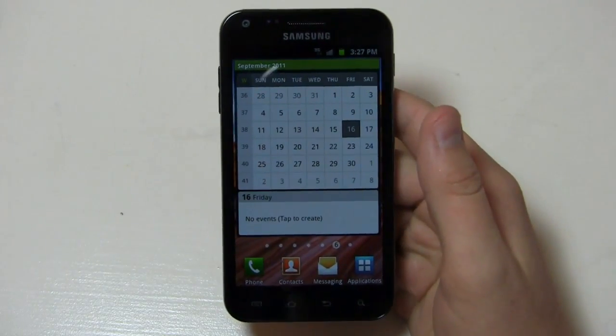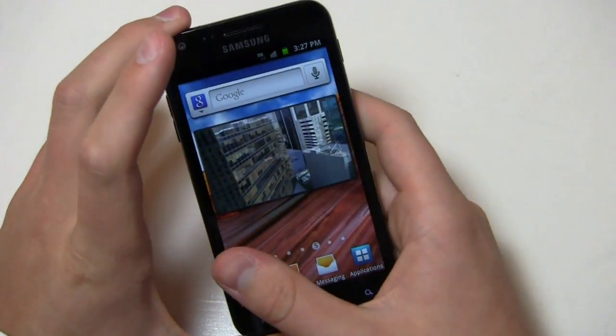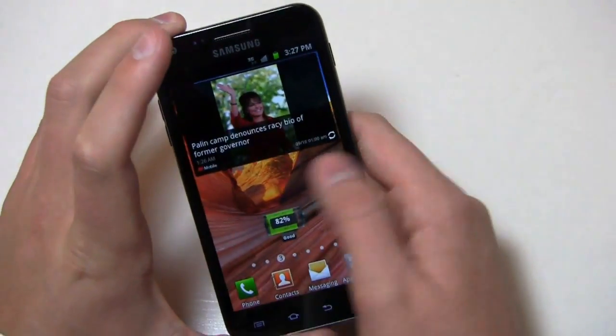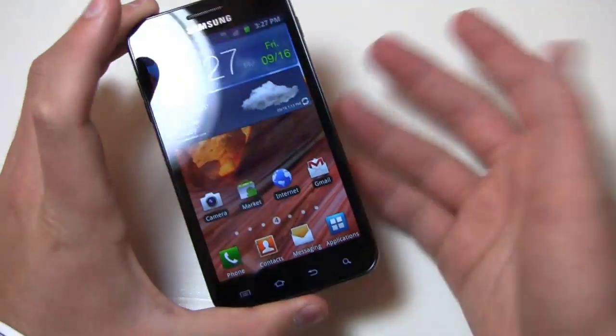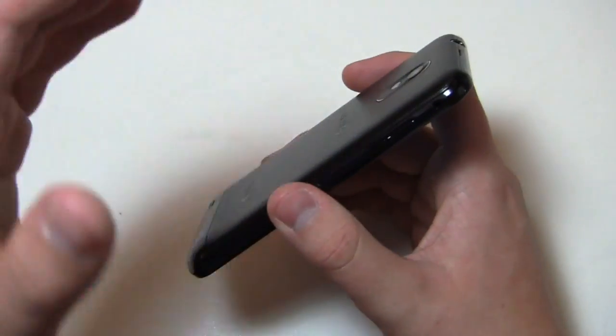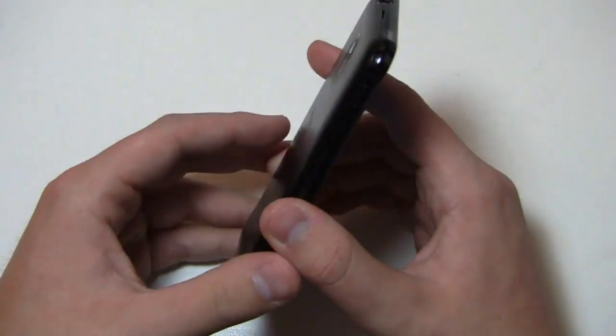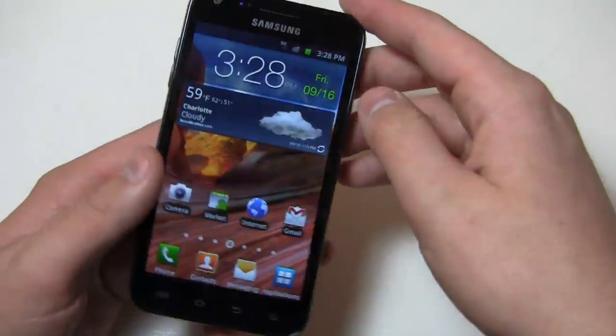Now, it goes up against the Photon and the Evo 3D on Sprint. So it's up against a bunch of hot smartphones. Say that 3 times fast. Maybe it's just me, but it's going up against a bunch of hot smartphones. I promise I haven't been drinking today, but apparently it sounds like it from me slurring that sentence.